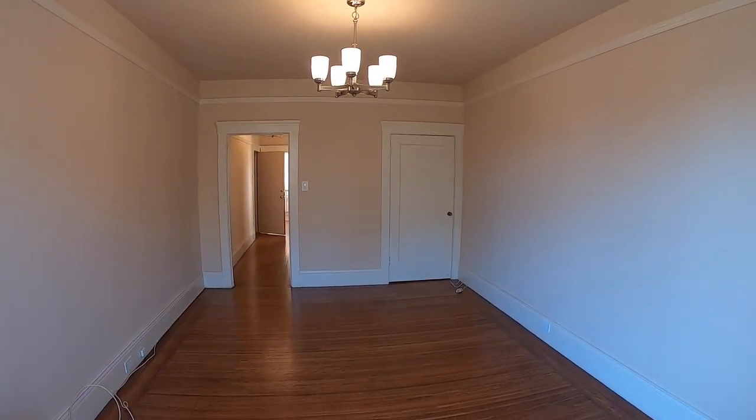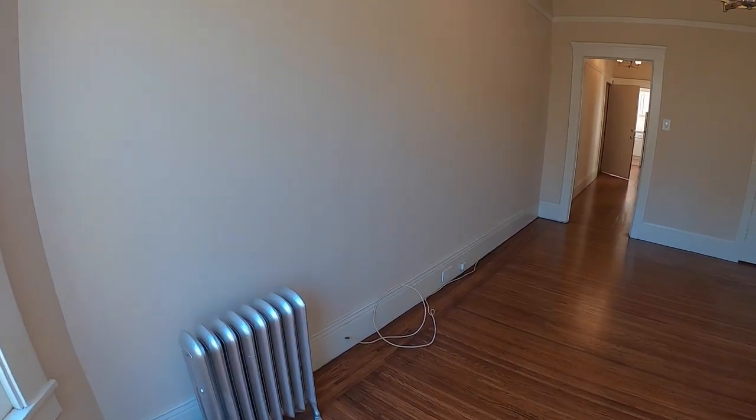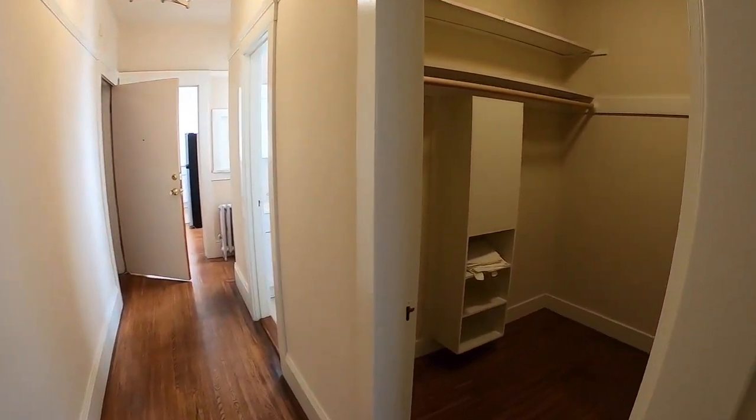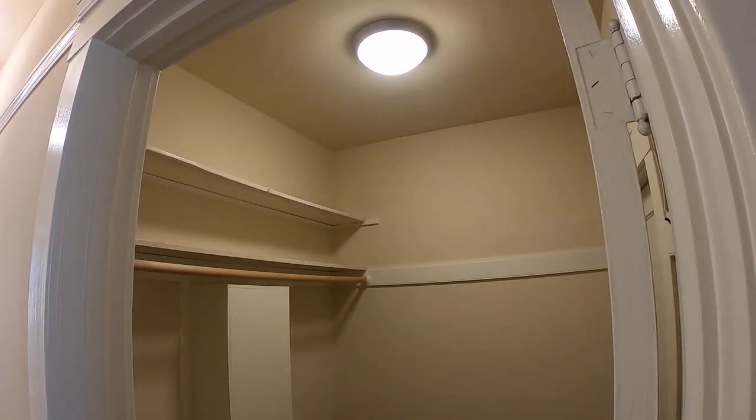Okay, the rent does include steam heat. So there's a heater here, and you'll see there's another one up here closer to the kitchen, off of the hallway. And this building has Comcast in terms of cable and internet.